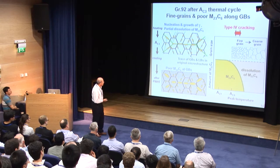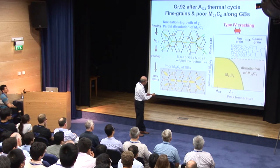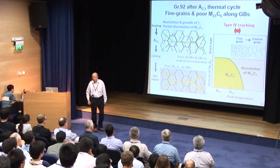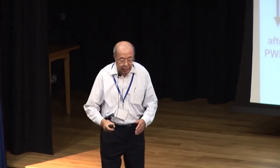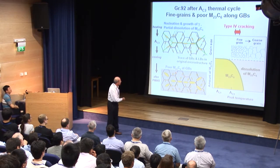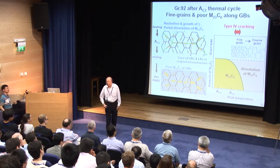of fine grains. But the resultant microstructure shows poor M23C6 carbides at grain boundaries because the amount of dissolution of M23C6 carbide is only a little bit. It means the amount of re-precipitation of M23C6 carbide during post-weld heat treatment is also only a little bit, so it cannot cover all the grain boundaries of the fine-grained microstructure. Here, I'd like to emphasize the fine-grained microstructure and poor M23C6 carbide at grain boundaries overlap in the temperature range near AC3, where type 4 cracking takes place.